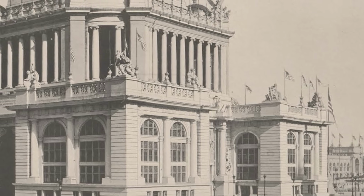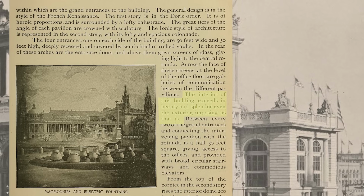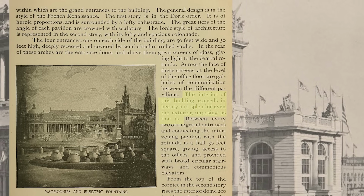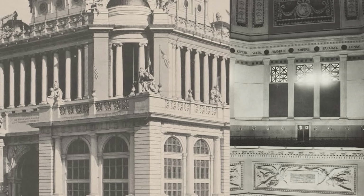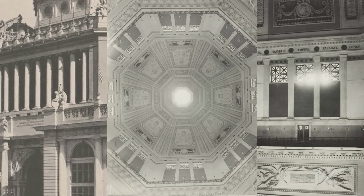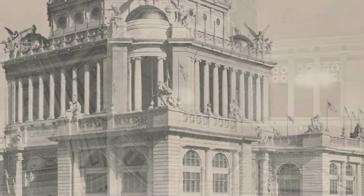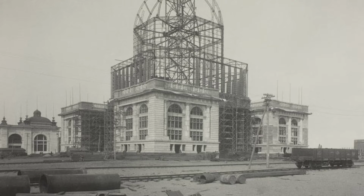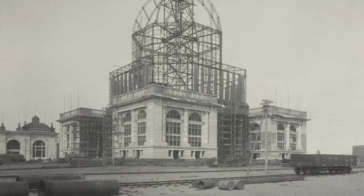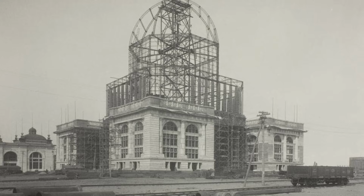And let's not forget, the interior of this building exceeds in beauty and splendor even the exterior, imposing as that is, which is truly an incredible statement. We can merely grasp at the splendor with a select few images which were taken by Charles Dudley Arnold, who was the official photographer of this event. He was referred to as Arnold in the previous episode, as I did not know the full name at the time, and am essentially learning along with you.